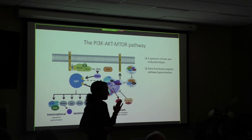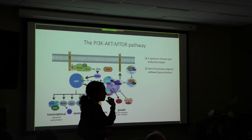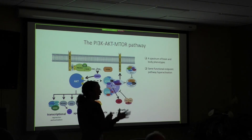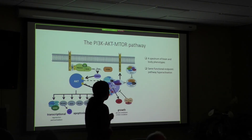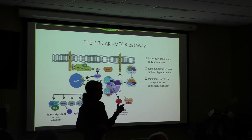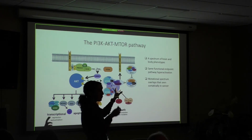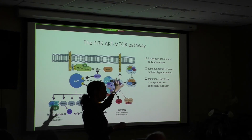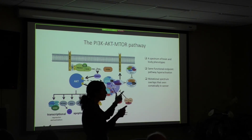Usually the mutations, and I think this is a really key point, all have the same functional endpoint, which is that this pathway, which is a growth pathway, is hyperactivated. So most of the mutations result in gain of function of the pathway. The mutational spectrum overlaps significantly with that seen in somatic tissues in cancers. Whether it's a pediatric population with developmental problems or adults with cancers, the mutational spectrum is the same.